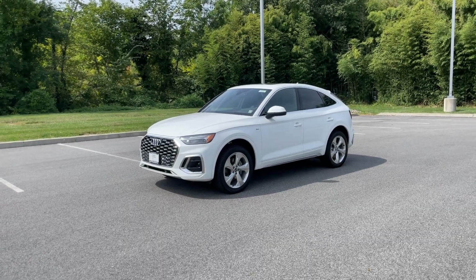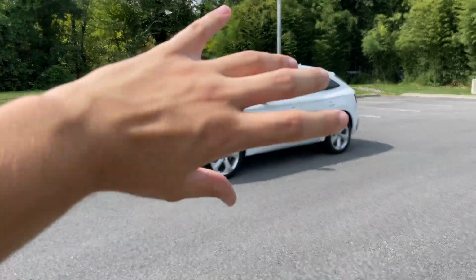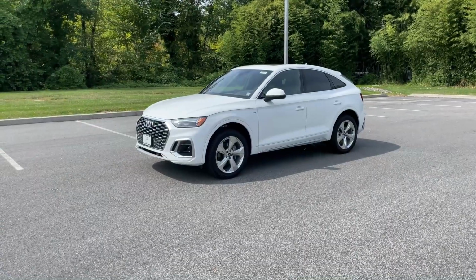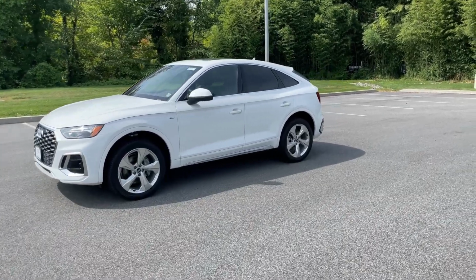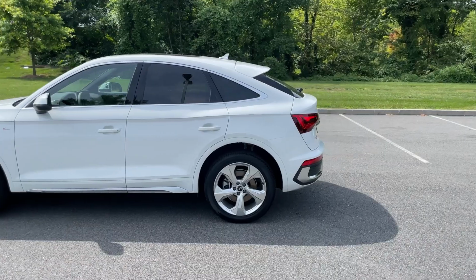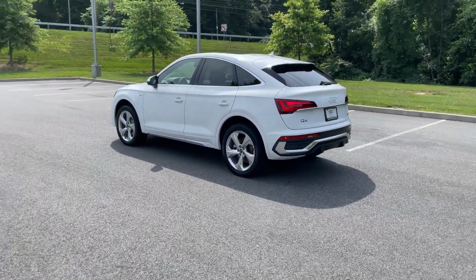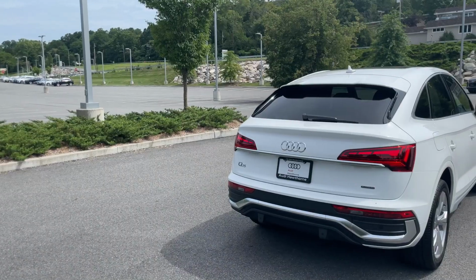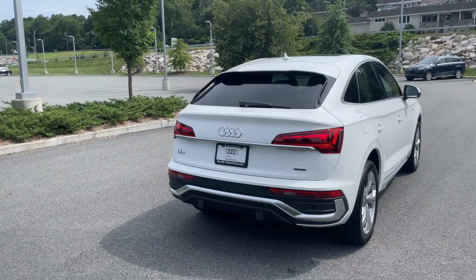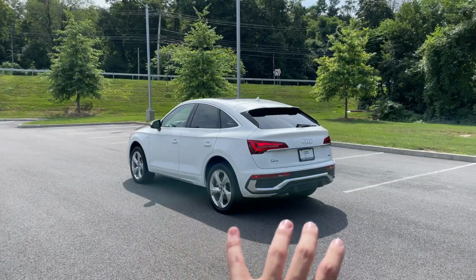Okay everyone, here is the all-new Audi Q5 Sportback. Other than being a facelifted, updated version of the Q5, it is a Sportback. So it is that coupe-style crossover SUV, and boy is it an interesting one to look at. The rear end is interesting, to say the least. I personally don't know if I'm a big fan of it at all. I think other cars have done it better.